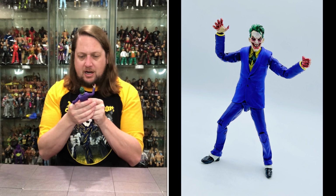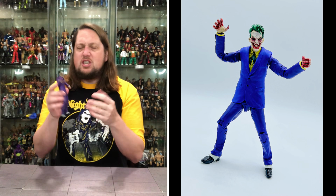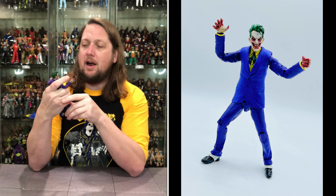But then you got the vampire teeth, just barely. You got to really kind of look for them. He's got the red eyes. Just nightmare fuel for Joker. I mean, Joker, already a scary dude. He can turn on a dime. The card said so. Now he can bite you on a dime. He's got the vampire powers as well.